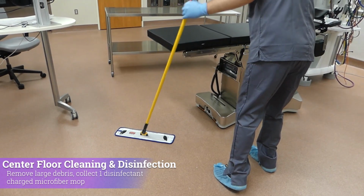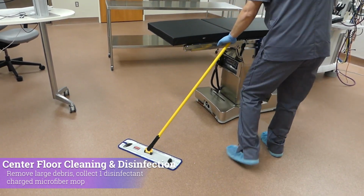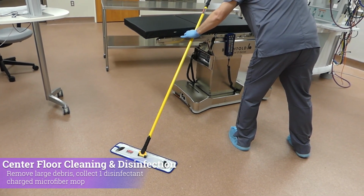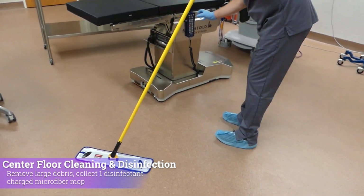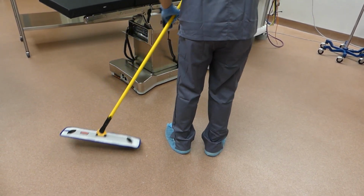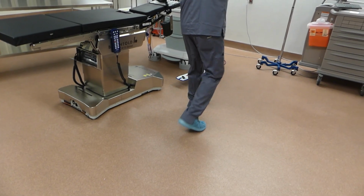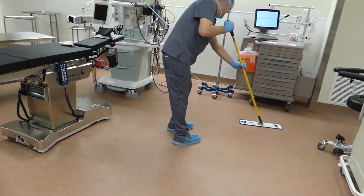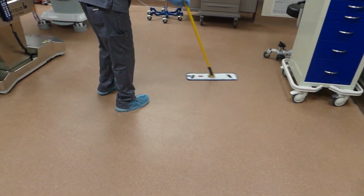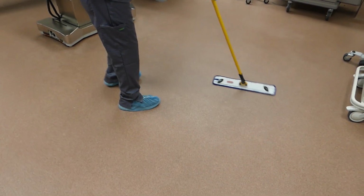The floor should be mopped at a saturation rate that will allow the floor to remain damp for manufacturer's recommended dwell time. Move the bed and mop underneath. Return the bed to the original position and lock the wheels. Mopping around the OR bed and any area of the floor that has not been cleaned or disinfected.